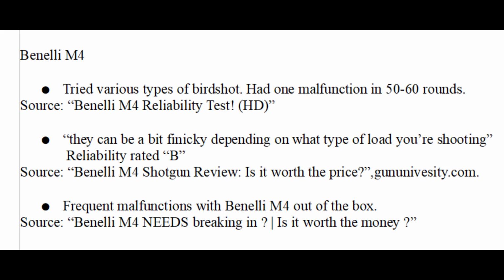Next, we have a quote from Gun University's M4 review. Since they found it was a bit finicky, they gave it a B ranking for reliability. Finally, we have a video where an M4 was frequently malfunctioning with birdshot. Since it only had about 15 rounds through it, you could easily make the case that this was due to the fact that it had not gone through its break-in period.